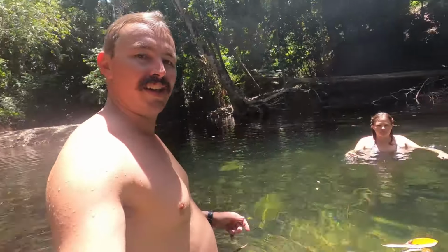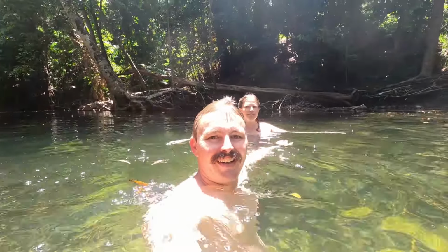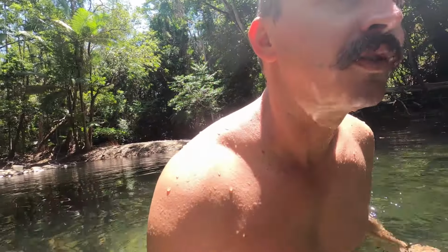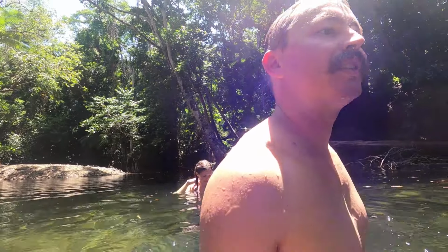Imogen Creek, how is it there? Lovely. Oh, it is super peaceful, super rainforesty. The Ulysses butterflies fluttering around. We're hoping we'll see a Cairns birdwing as well. The water is full of perch. Oops, I slipped on a rock. Oh, let's see if I can find the fish.